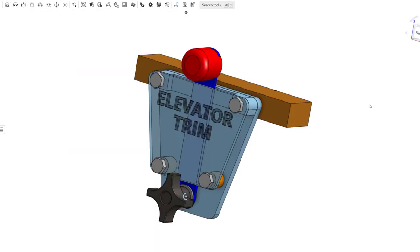Here's an elevator trim control actuator that I've designed. We needed a way to move the trim tab on the elevator and couldn't find anything that we liked in the Aircraft Spruce catalog, so we decided to design one ourselves. We've worked hard to keep the design as flush to the side of the cockpit as possible to reduce any interference with cockpit egress.